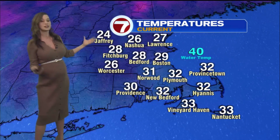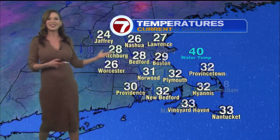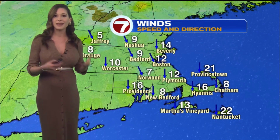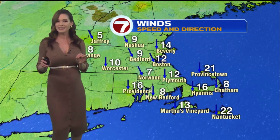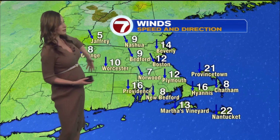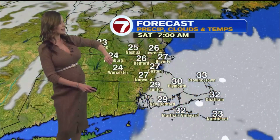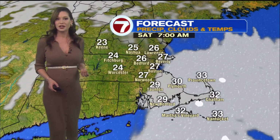Our current temperatures, it starts off cold. We're in the upper 20s to the low 30s, 29 in Boston. Today we've got a northwest to northerly breeze, and this is going to add a little bit of a chill. Right now it's about 9 to say 20 miles per hour at the strongest across Provincetown, so this is going to make it feel chillier throughout the day.